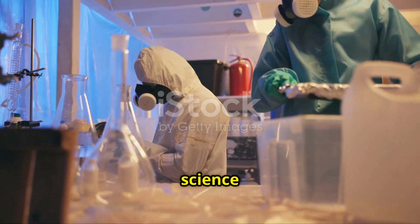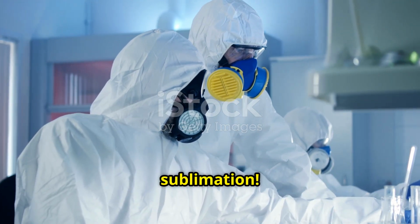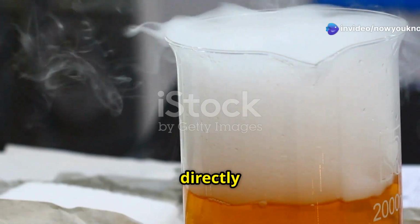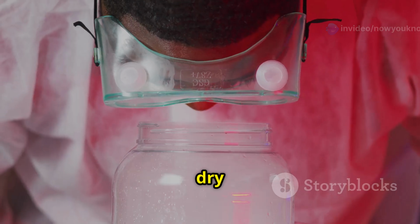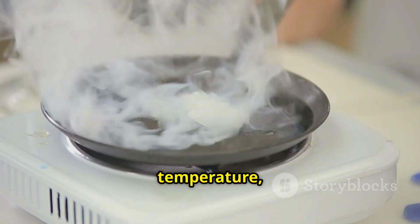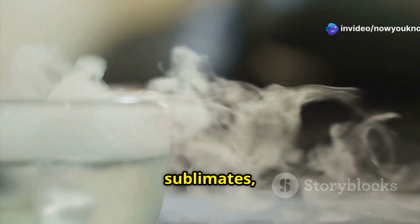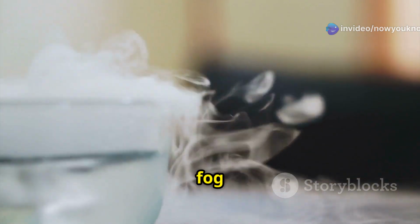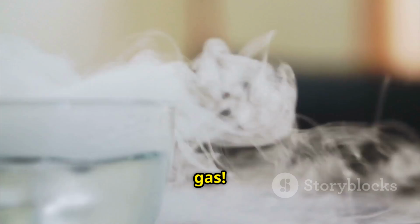Fasten your seatbelts, science explorers, because we're about to enter the world of disappearing solids with sublimation. This process is like a magic trick where a solid transforms directly into a gas, skipping the liquid phase altogether. Think of dry ice, which is solid carbon dioxide. When you leave dry ice out at room temperature, it doesn't melt into a puddle like regular ice. Instead, it sublimates, going directly from a solid to a gas. That's why you see that spooky fog around dry ice. It's not smoke, it's carbon dioxide gas.